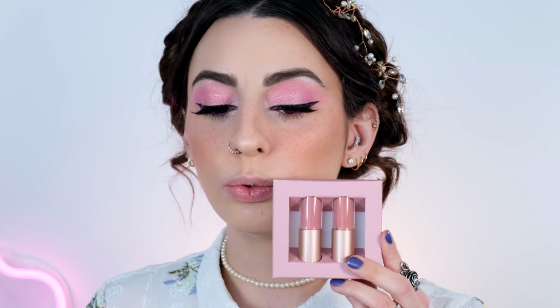I'm moving away from the eyes. There's one last thing left, and that is lips. I have these three little lip kits from Feral Cosmetics. I'm going to pick a set. It's a mini liquid lipstick and gloss. Wonder what color we're going to use. I'm gonna go in with the liquid lipstick first. It's in Love Triangle. I think it's a really pretty neutral toned pink.